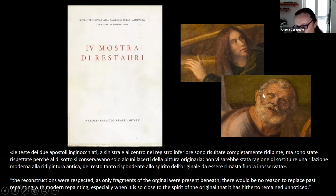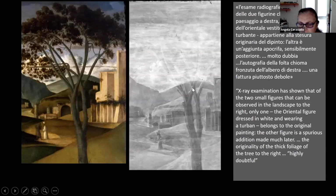This is true for St. Peter, not for St. James, who was damaged, but in the actual restoration we had the possibility to remove the repainting and find the original under it.